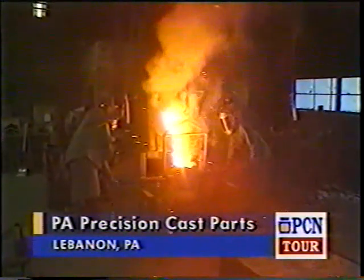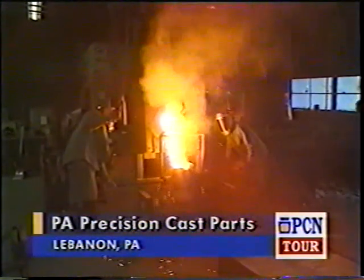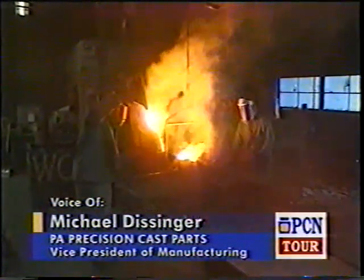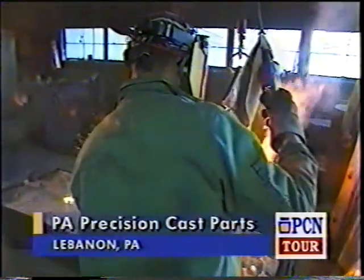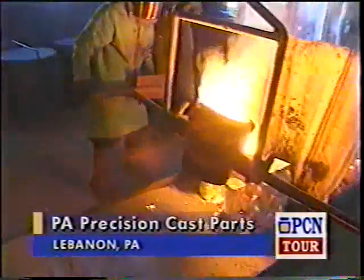In this ladle, they'll be pouring a test bar along with the three molds. Every heat gets a test bar poured, and from that, we can test the physical properties of the metal. We will test the yield, the tensile, the elongation, and the reduction of area.